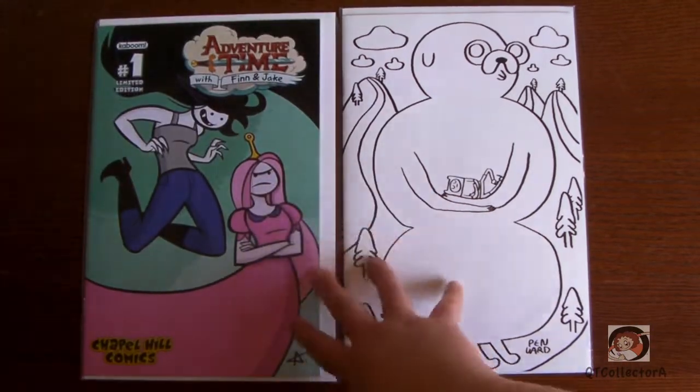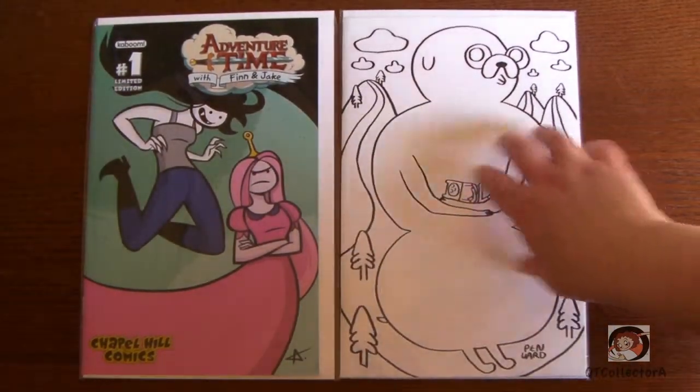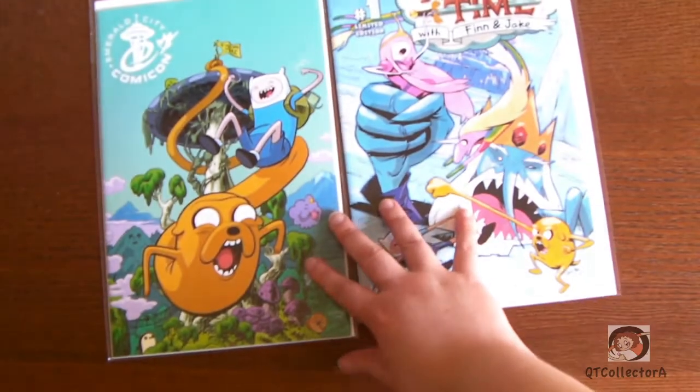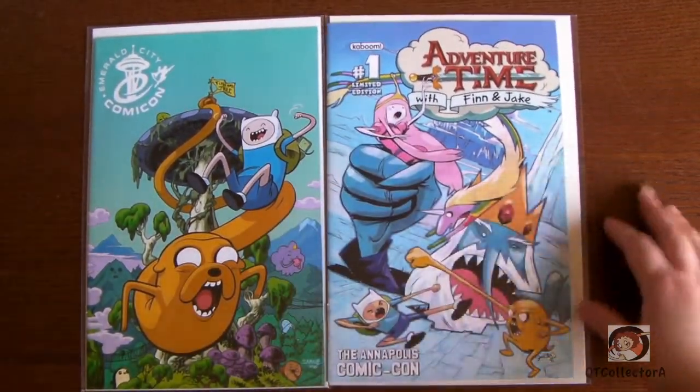And covers like these are also done by guest artists, as you can tell. This one was done by Penn, but this one was done by a guest artist. And then the last two #1s I'm going to show you today are two of my favorite #1s. It's the Emerald City Comic Con and the Annapolis Comic Con.